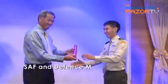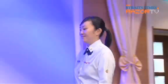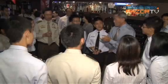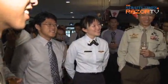11 scholars were also awarded the SAF Merit Scholarship and the Defence Merit Scholarship this year. Minister for Education and Second Minister for Defence Dr Ng Eng Hen awarded the SAF Merit Scholarship to 7 recipients and the Defence Merit Scholarship to 4 recipients at a ceremony held at the Temasek Club on 20th August. The SAF Merit Scholars will be groomed for senior command and leadership positions in the SAF, while Defence Merit Scholars will be groomed to assume senior management positions in the Ministry of Defence.